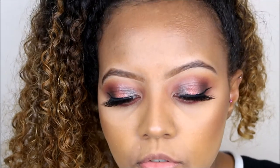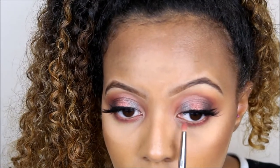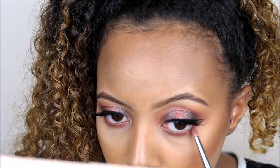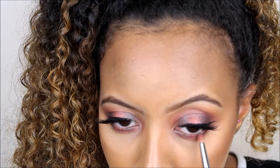I'm going to go into Petrol, and place that on either side. Festive Flame, and also just put that right into the middle. Basically just mirrored what I already did on the top. Add some mascara, and then just added a little bit of lip gloss. It's actually the Fenty lip gloss. I'll link everything down below as usual.